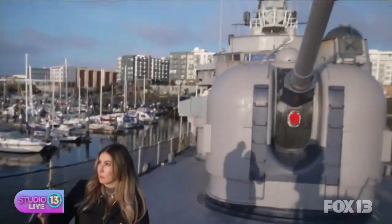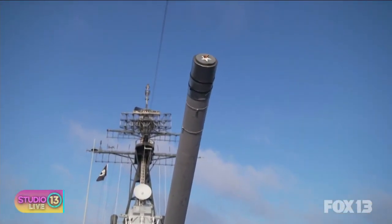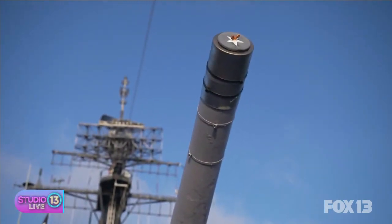And what does that ammunition look like? What size is it? Well, the projectile is about this big, and it weighed 72 pounds. And then the shell casing was about this, so maybe 3 feet tall. Oh, wow, that is so amazing.